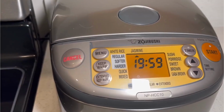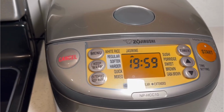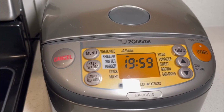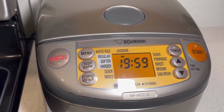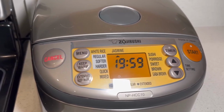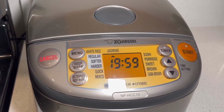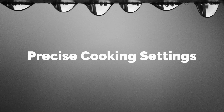At the heart of the Zojirushi Induction Heating Rice Cooker is its innovative induction heating system. Unlike traditional rice cookers that rely on a heating plate, this machine uses electromagnetic induction to heat the inner cooking pan directly. This results in even heat distribution throughout the entire cooking chamber, ensuring that every grain of rice is cooked to perfection. Precise cooking settings.